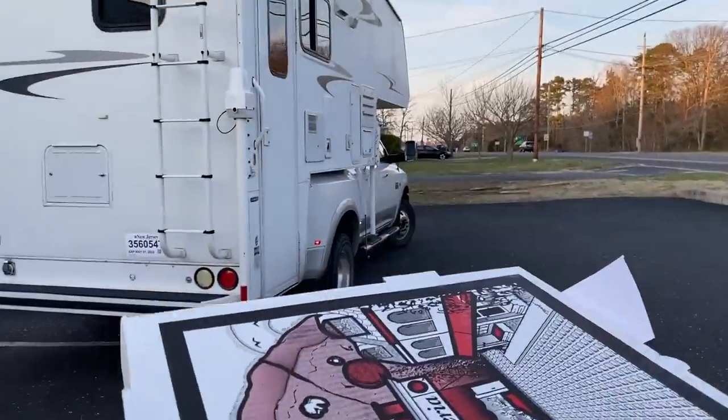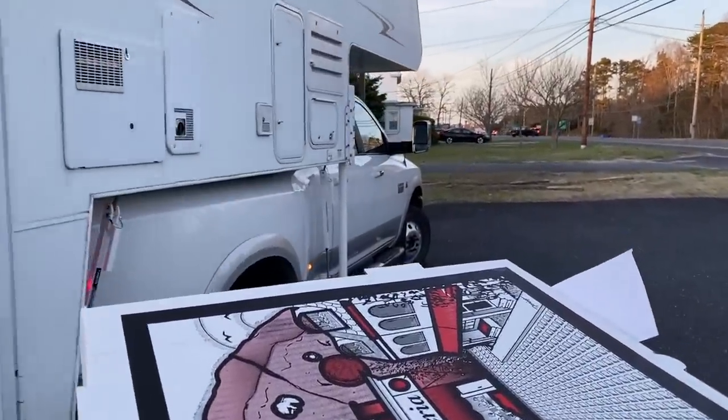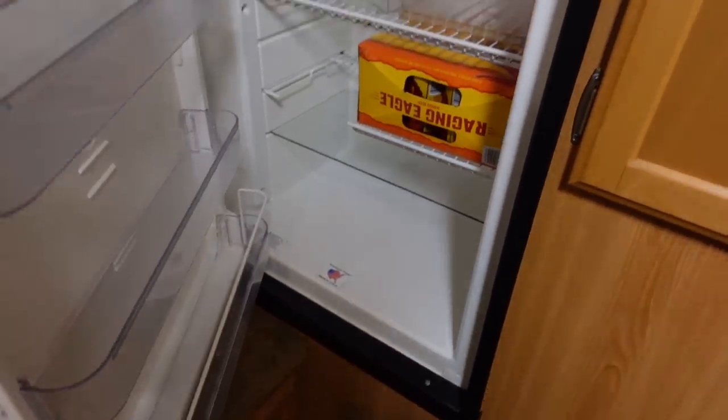All right. So, on our way here, huge perks already. We stopped and picked up pizza. We stopped and picked up beer. And we missed our turn twice and had to make a U-turn. No big deal. I think we're going to like this mode of travel for what we're looking for right now.